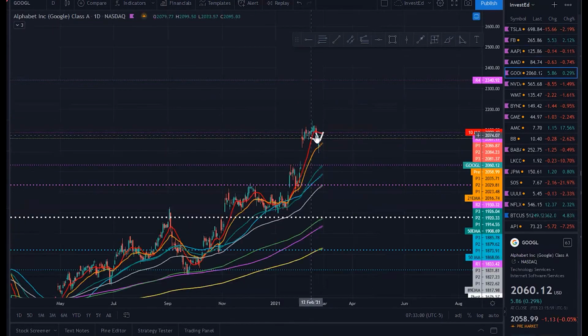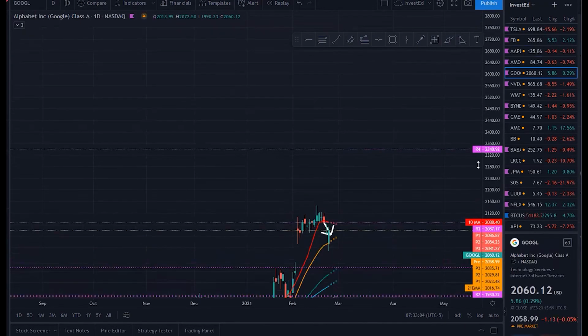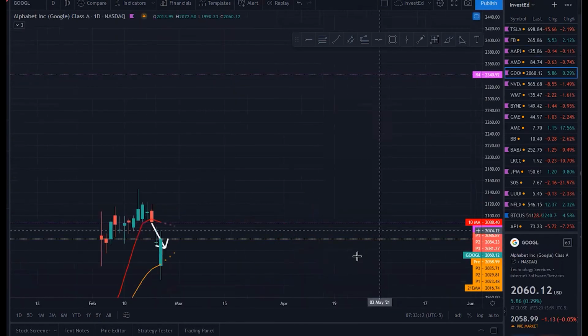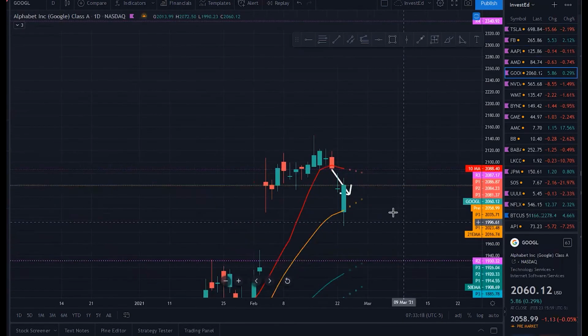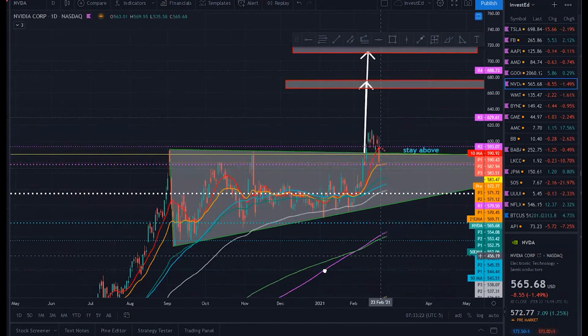Google, we got our downside target. Basically looking for a 21 exponential on the daily, which we got. We closed above it, so it's possible we go to the 10 simple. But I can see this going down first a little bit, so keep an eye on that on the open. NVIDIA, nice hammer.